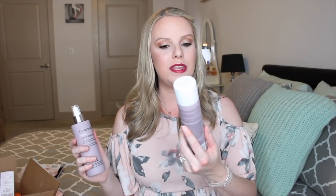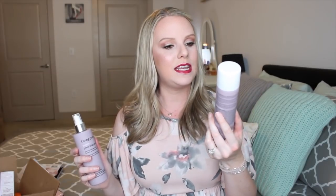And then I also picked up the Instant Protection Weightless Heat and UV Protection Spray. So this isn't an aerosol can. This is in like a just normal pumpy thing. I haven't used this yet, but I have used this.